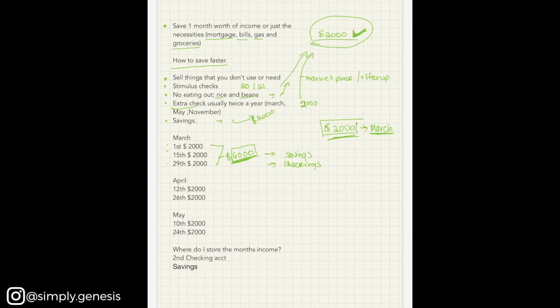Once April comes and you put them into the month of April, you'll be paying all your bills for the month of April with the $6,000 that you got from the month of March. In April, you'll be getting 2 extra checks, and these 2, you're going to follow it again, and you're going to send it directly to your savings or to your checkings, depending where you want to save it. These $4,000 that we're going to be getting for the month of April, you're going to be putting them for the month of May. And it just goes like that.